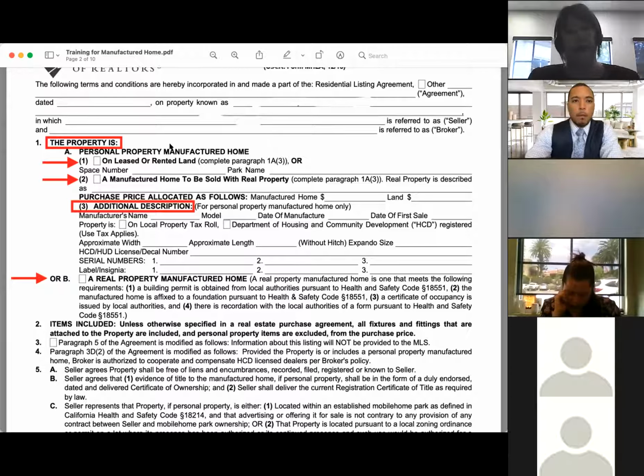Awesome. Very good. So we're talking about leased or on rented land. That's a manufactured home that's in a park where they're paying space rent for that property. You're paying a lease.